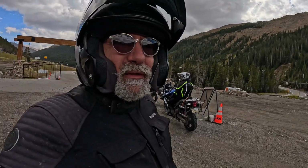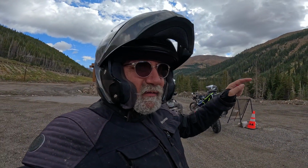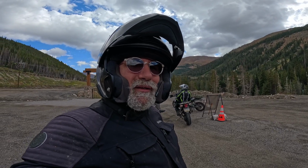What I'm going to do is video from the bottom and we're going to go all the way across Loveland Pass, 11,990 feet, and we're going to go all the way down. I'll leave the camera on the whole time. You guys can see it. Look for avalanche signs and it's going to be an ear-popping good time. Wahoo!